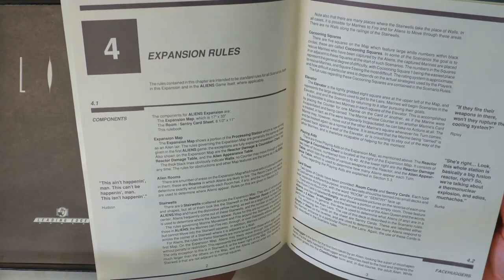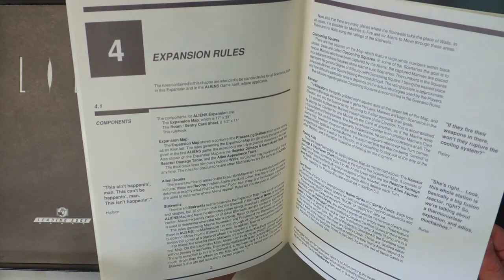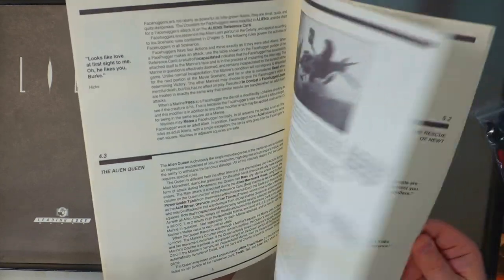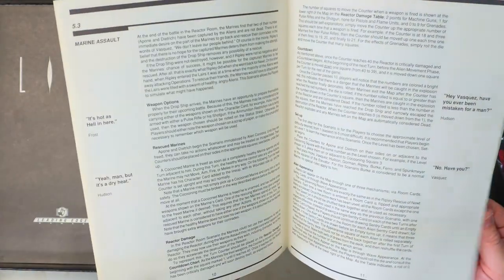So there's an expansion map, a sentry card sheet, and this rule book. There wasn't actually much more. I guess that's in there then. Just shows you how much I was paying attention.